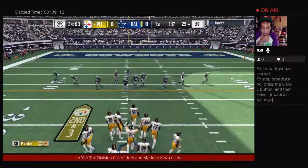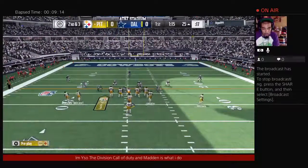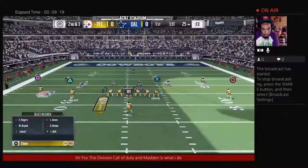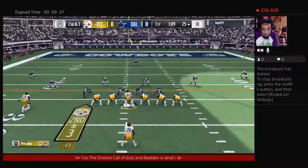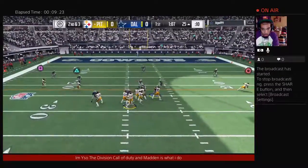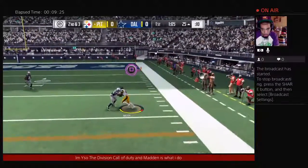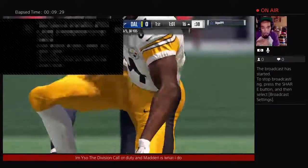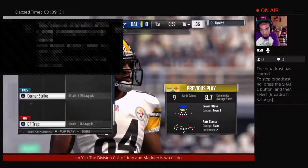And what you have to do on that one is the receiver's got to make sure he works the defender towards the middle of the field to give himself space to cut to the outside and have that ball delivered with good timing, and they got it done. To throw again is Roethlisberger. It's complete to Brown, right side. 9 yards on the pickup there, and it keeps the drive alive.